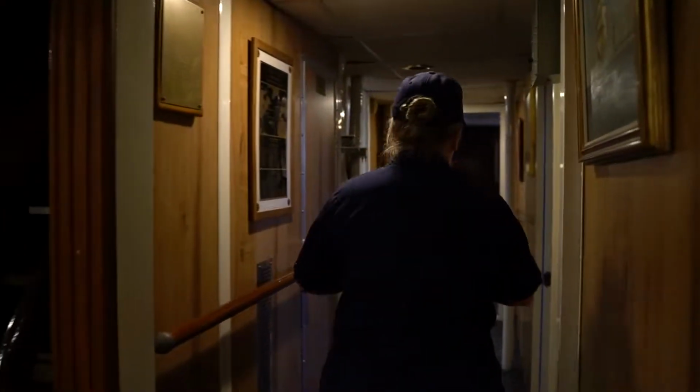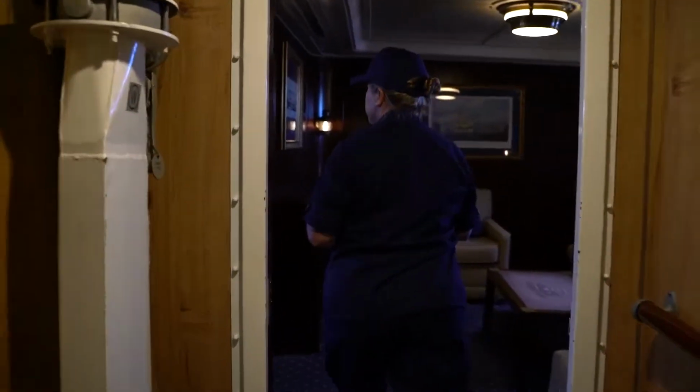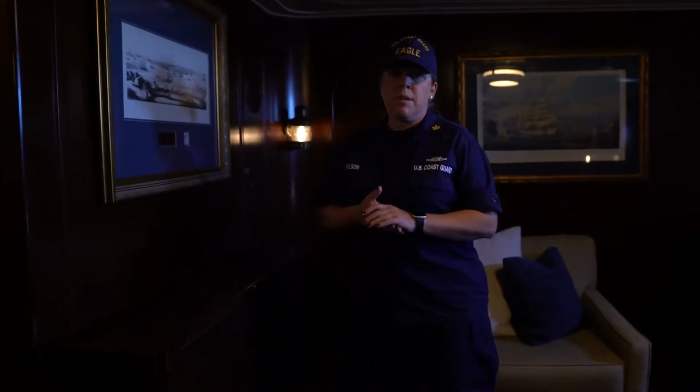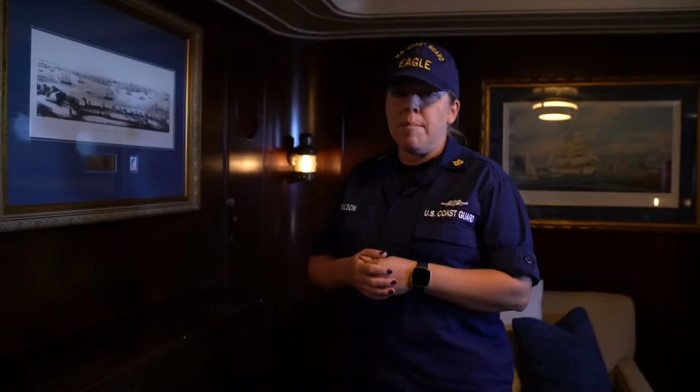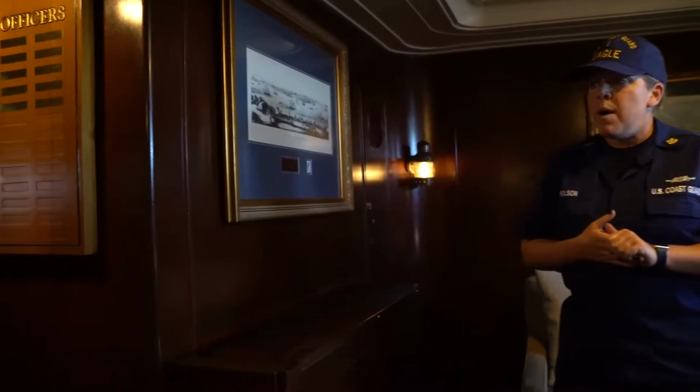As we head back this direction, this is what's called the flag cabin. The aftmost part of the ship, where typically our more high-level or VIP guests are accommodated back here, visiting officers, admirals, and staff members, other guests of the command as well.